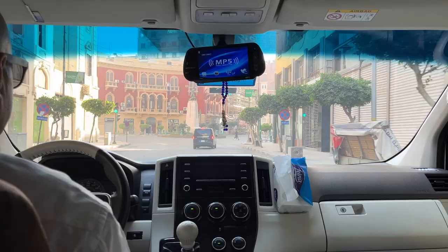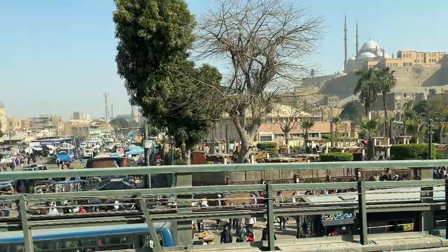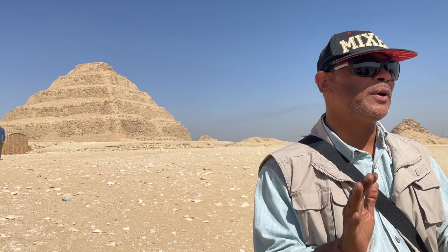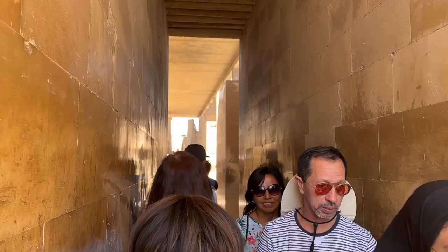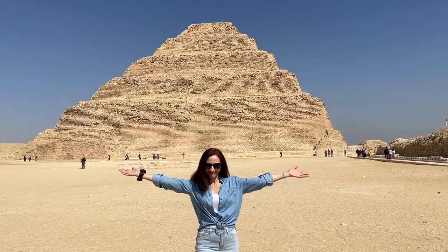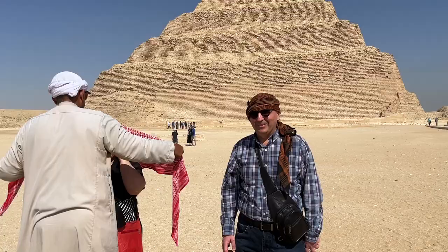Morning. Assalamu alaikum. Now we are in front of the oldest pyramid in history. Wow. The ancient Egyptian history was divided into 30 dynasties. The temple, the first temple in history too, and the first time they used stone for construction on a large scale. Here we are, the oldest pyramid in history, 27th century BC, which makes it almost 5,000 years old.